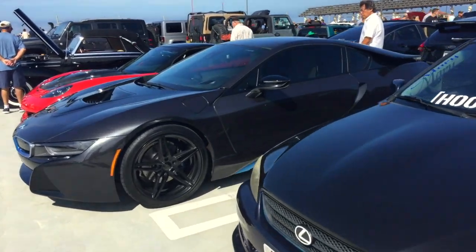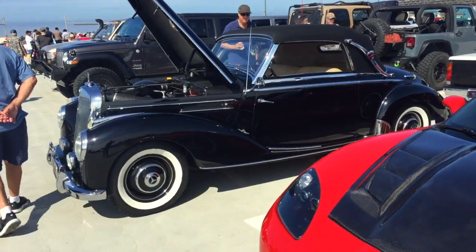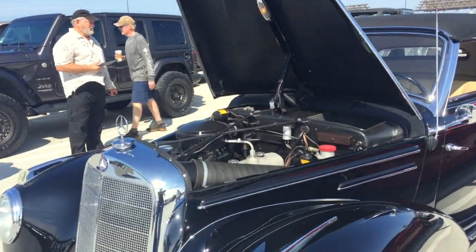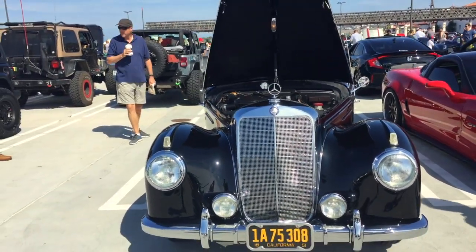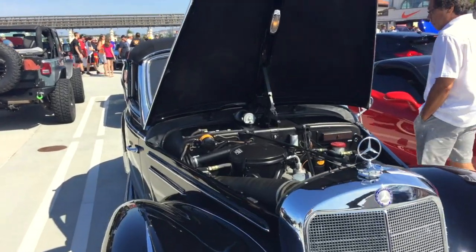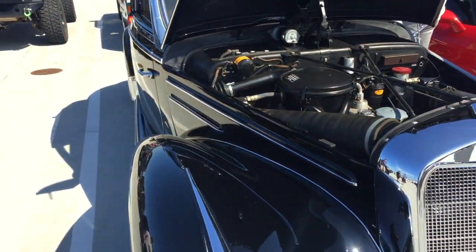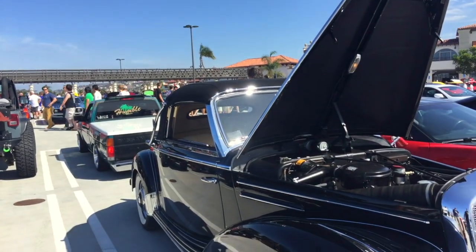Lexus. BMW, Z8, Z06, it's kind of interesting. Look at this beautiful old Mercedes here. Wow, that's great. It's seeing cars like this that really makes it all worthwhile. Look at this beautiful car. Wow, that's special. Look at that. Just such an incredible looking engine too. Wow, so original and so neat. That is absolutely a showstopper. Wow, that's incredible.